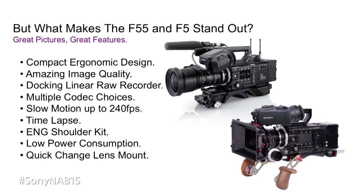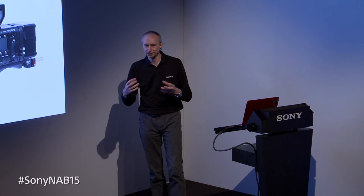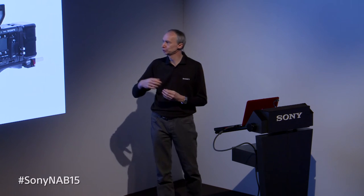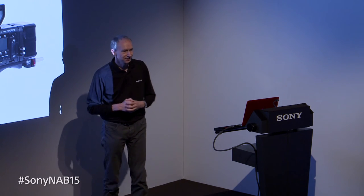Amazing image quality. I mean, that goes without saying these days. 4K camera, great sensor, very good sensor technology. And we'll look at that sensor technology a little bit in a minute. So you have a great picture. But one of the key things for me that really makes the F5 and F55 stand out from the crowd is the way it shoots RAW. The R5 RAW recorder docks directly onto the back of the camera. So it's not like having a separate external recorder. There's no wires, there's no cables, and it's all controlled from the same menu system. So it's really easy to use and very simple. And of course, you can shoot RAW and compressed at the same time.